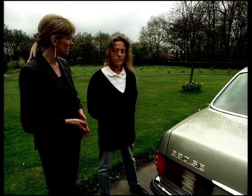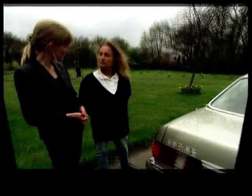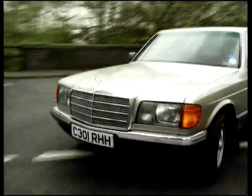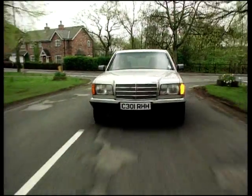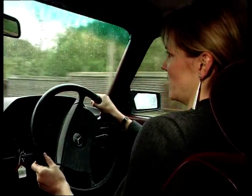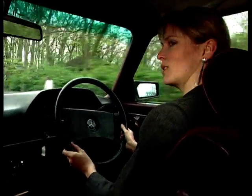So 9,000 with the service booklet, what would it be worth without? Possibly 7 or 6.5, as much as that. Like BMW, Mercedes depreciate relatively slowly, but it's still important to take a test drive. It's not light, but it's not heavy at all. No. I mean, you're aware of the size? Yes, you are, but I think you need to be, don't you?